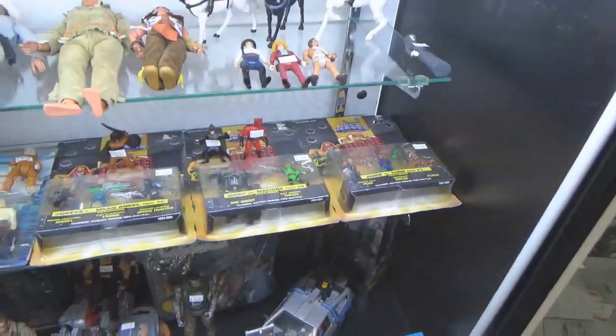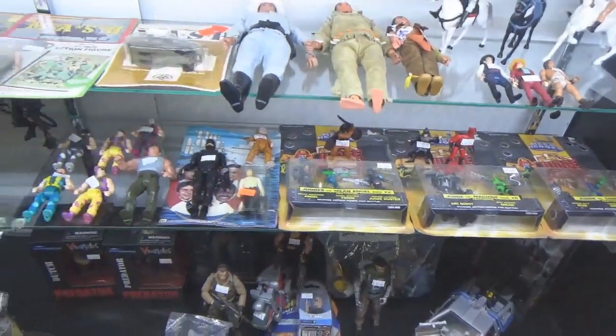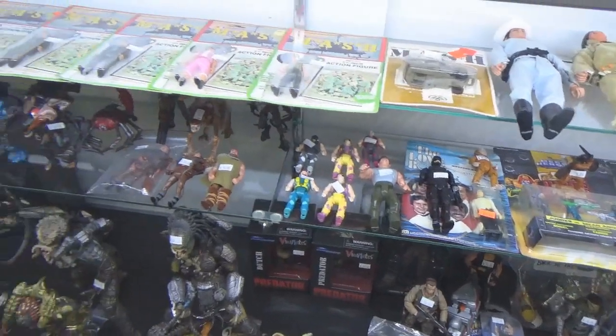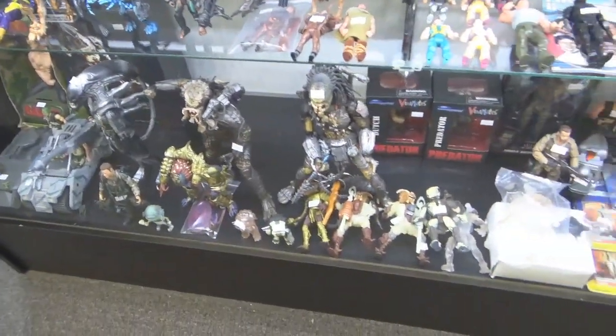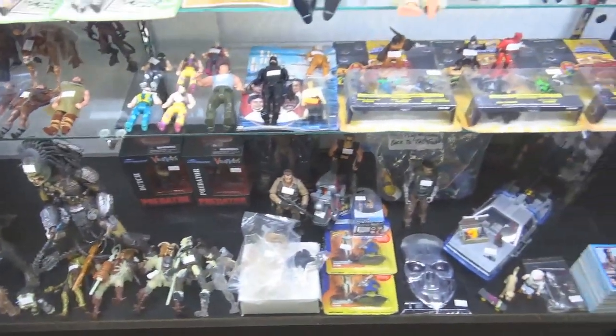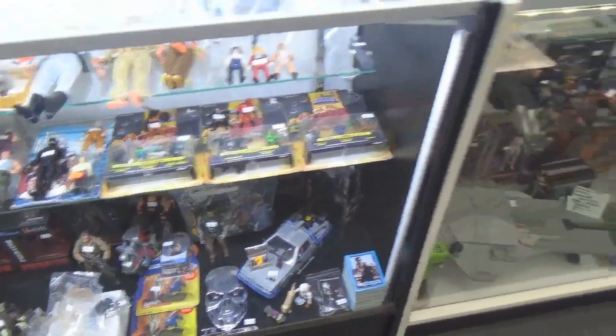I do like coming in. You don't come into toy stores too often and see vintage stuff anymore, so I appreciate that. And they got the toys from CHiPs. A lot of G.I. Joe stuff too, it looks like.